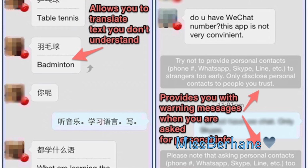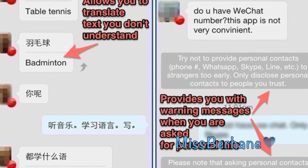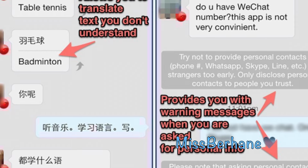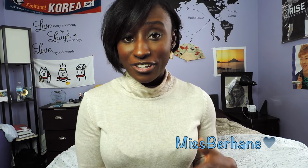They do not recommend giving out personal information such as Skype or your email or your phone number or address or any of those things. This is strictly for learning purposes, and they really discourage that. So that's really cool in that sense that if the app feels that somebody is asking you a personal question, they automatically pop in the chat and advise you, please don't give out your information unless you truly feel comfortable. So I thought that was really nice of them. They want to make sure that you're strictly there for learning purposes.